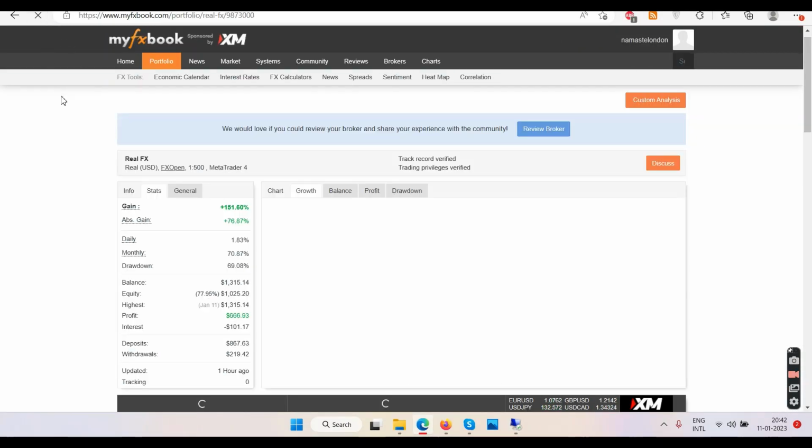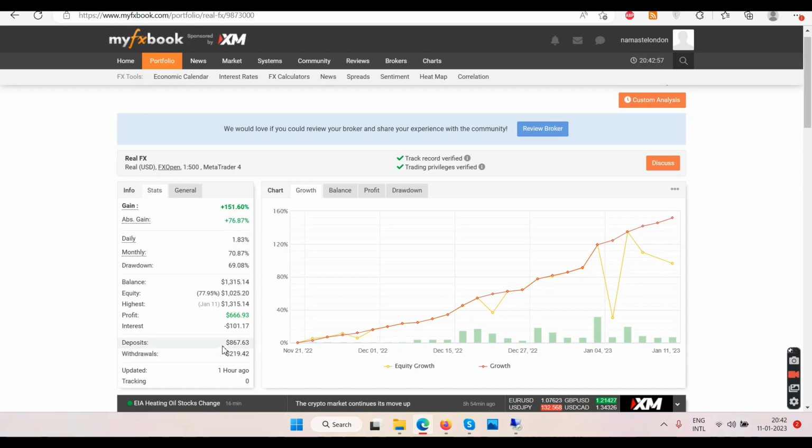Let me show you my real account. If I refresh this, my balance is 1315 now, and I have deposited 867 so far. So 867 is my money which I have deposited, and after that my total balance is 1315. So I have increased 867 to 1315, which means almost how much, $500? It's 666 actually. So my pure profit is 666 bucks, out of which I have withdrawn 220.